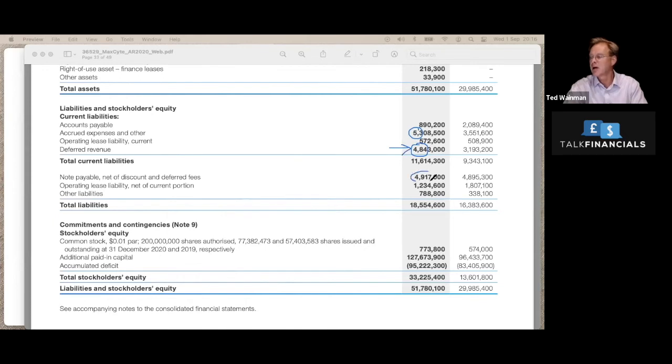And then down here, we can see these are the notes payable. So this is the debt sitting on the balance sheet, and that will be what they are paying their interest on. And then down the bottom, in terms of the equity, I'll do this in a different color. Here's the equity. So we've got what they've raised plus the additional paid in capital, and they're sitting on cumulative losses. So the difference between these two numbers here is effectively the loss for the year.